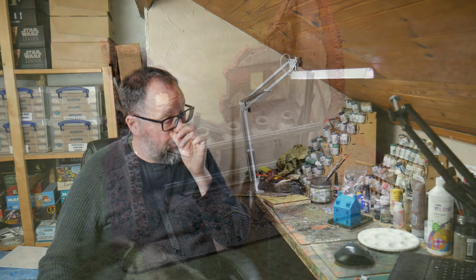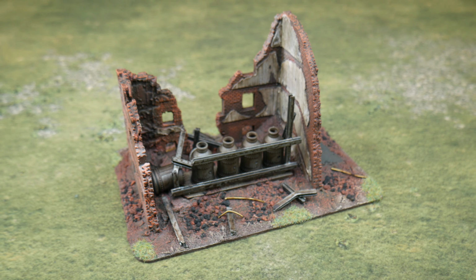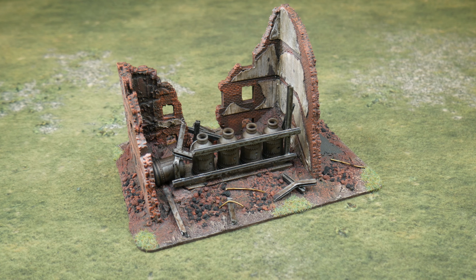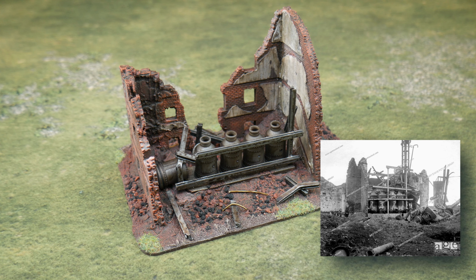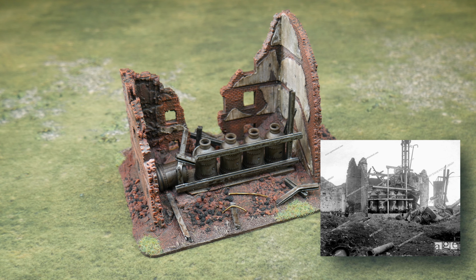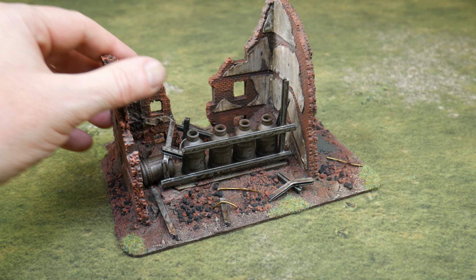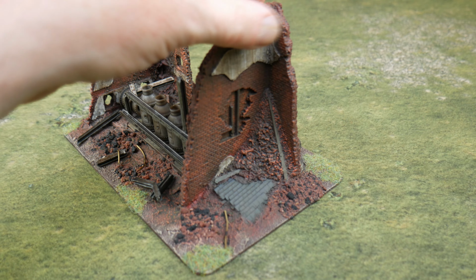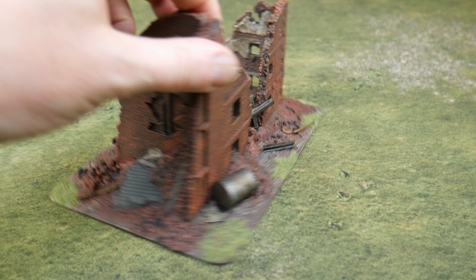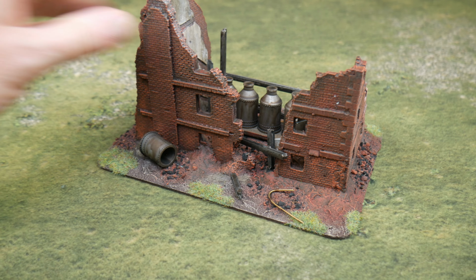On top of that, I also made another one, but this one is the beet factory at Serre. This is another photo I found whilst I was researching the Courcelette one. I stumbled across this picture, and I was looking through my bits box, and I found that Mr. Neil McGurk had given me some Kerr and King ruined walls. Now these are no longer in production. Kerr and King have gone out of business a long time ago. I was talking to Neil about this at Hammerhead actually, and he gave these to me.